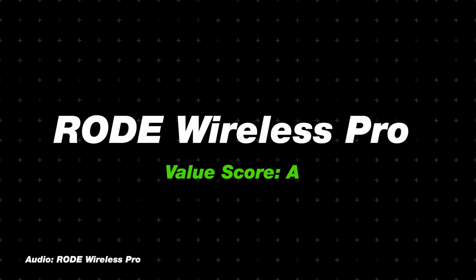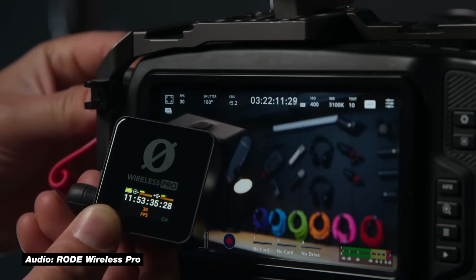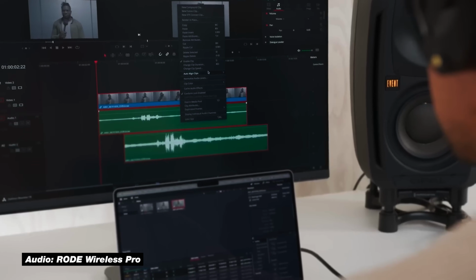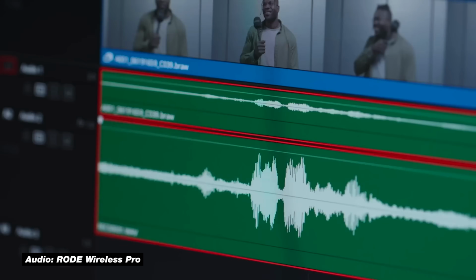So for overall value, I'm going to give this an A. Not necessarily an A+, because there are some things that I would like to see differently done in the future from this system. Not an A- even, because I think this is a really good microphone. There's even things it does that we didn't talk about, like support for timecode, which is an awesome thing for filmmakers. If you're a filmmaker and you use timecode already, this is a great system that you can look into. So overall, I just love the Rode Wireless Pro system.